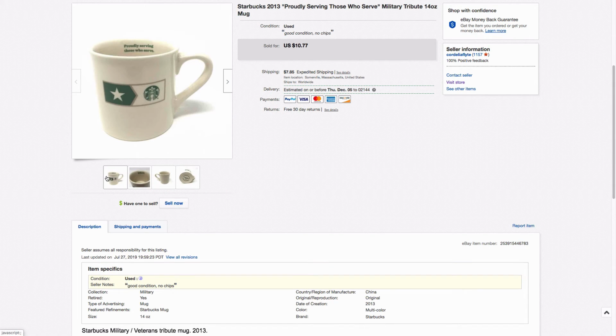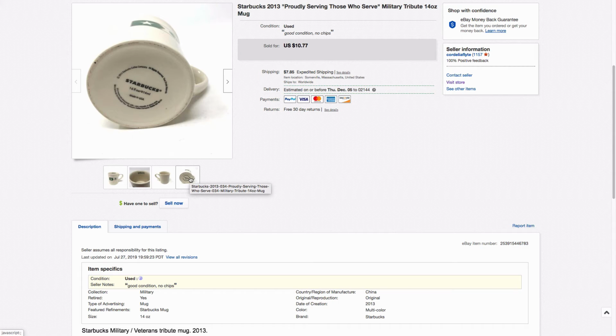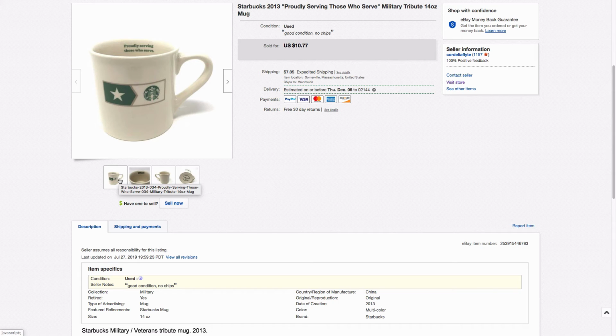This is a Starbucks mug that I picked up at a thrift store at some point. It's a military one. This took a long time to sell. It wasn't a big profit, and I would not purchase again. There are, of course, Starbucks mugs that sell for more and faster, and you really just have to look at the comps and see what's going on at the time.